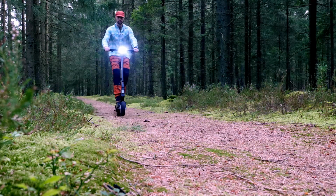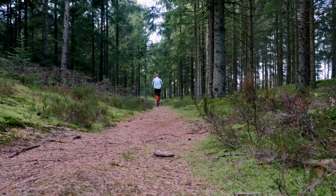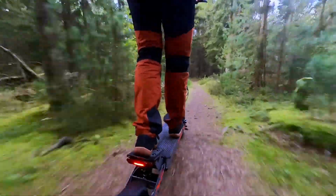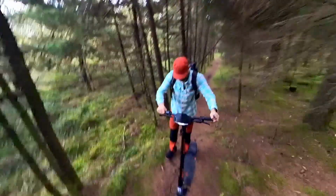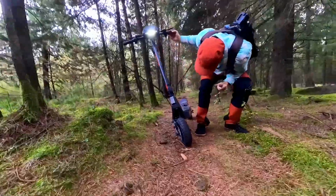Riding over roots in the forest, just listen. You can hear that, right? Sounds like the suspension itself is making some sound.